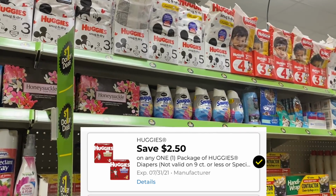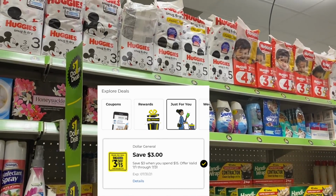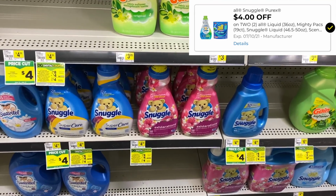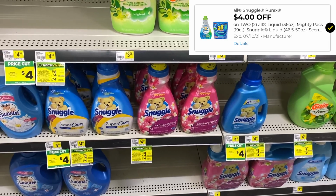Now you can add in anything. I think I'm going to do a $3 off of $15 deal to make this deal really good. So let me show you what I'm going to put together. So the first thing I'm going to grab is some of this Snuggle. I love this pink Snuggle, you guys. Have you guys tried this? It's a new scent. It smells so freaking good.